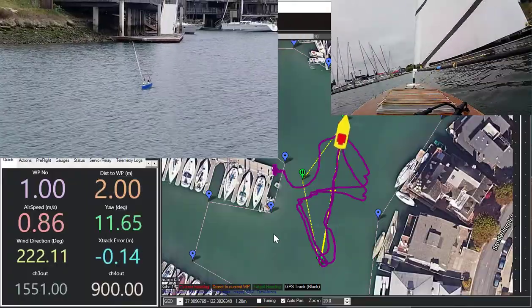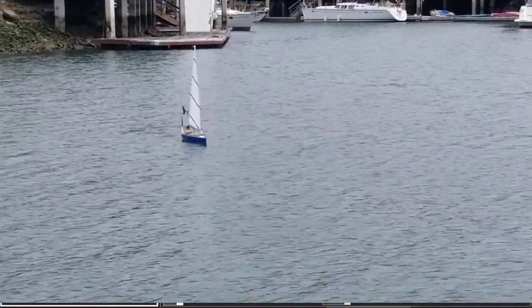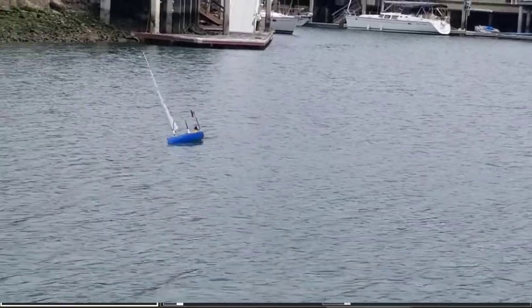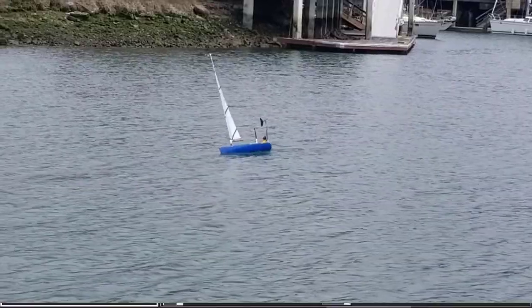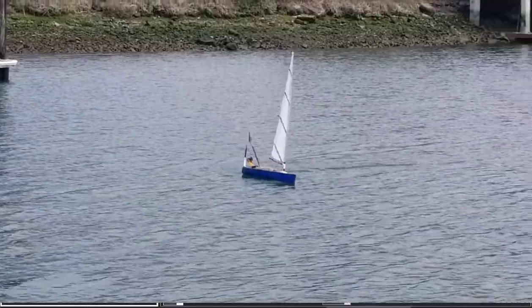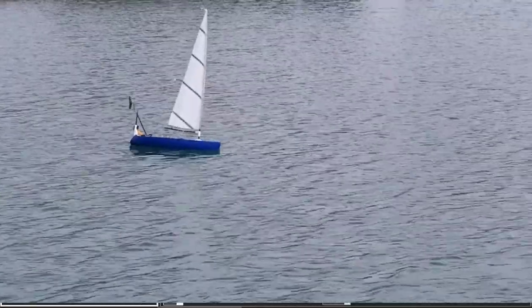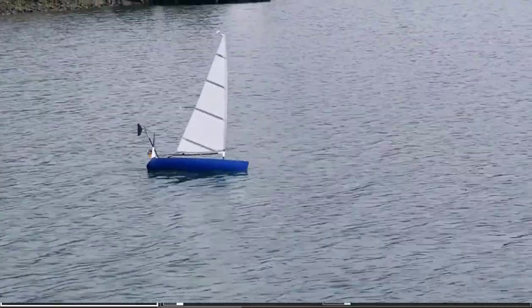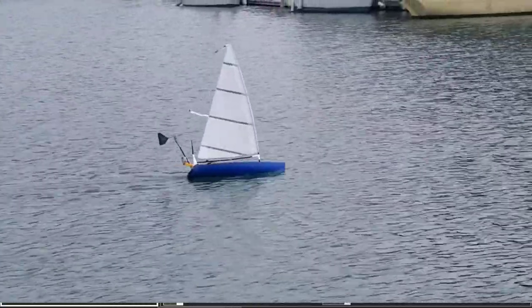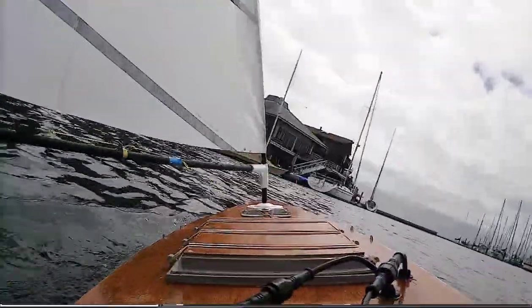Reached waypoint 1. Heading to waypoint 2. Where are you gonna go? This way. Come on, keep tacking. You can do it. Oh, yep. There we go. See that S turn? I don't know, it bugs me. It's getting around the waypoints.